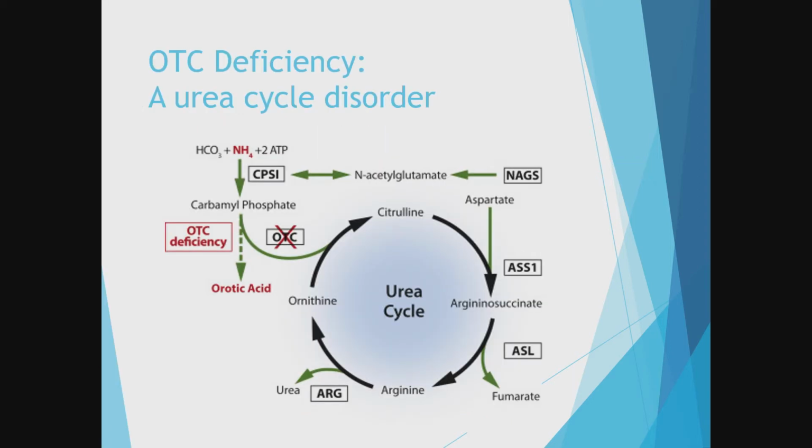So as most people in the room are familiar with, OTC deficiency is a deficiency of an enzyme in the mitochondria in the liver, and it's the most common of the urea cycle disorders. I think the incidence is something like 1 in 60,000, 1 in 70,000, depending on what you read. So the build-up of ammonia is what happens if this is untreated.